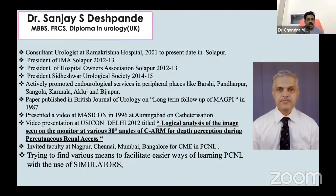President IMA Solapur, President of Hospital Owners Association Solapur, President Siddheshwara Urology Society, actively promoted endourological services in peripheries like Barshi, Pandharpur, Sangola, Bijapur. It is not easy. One must appreciate that he published a paper in the British Journal of Urology on long-term follow-up of MAPCP in 1987, presented a video in Massicon on catheterization, and a video presentation at UCCon Delhi 2020: logical analysis of the image seen on the monitor at various 30 degree angles of C-arm for depth perception during percutaneous access. He was invited faculty at Nagpur, Chennai, Mumbai, Bangalore for CME in PCNL, trying to find various means to facilitate an easier way of learning PCNL with the use of simulators.